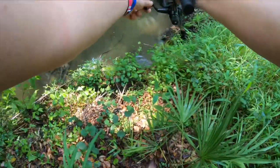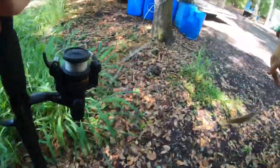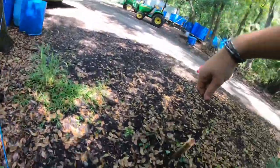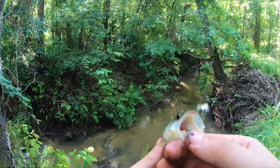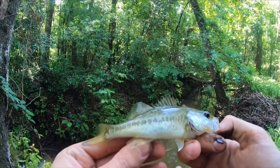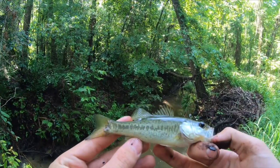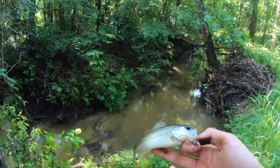Oh, guys, we have a fish. What is this? Another catfish, I think. Oh, we got a little bass. No way, guys, we got a little bass. Look how pretty this bass is, guys. Look at his mouth right there. This guy has to be at least maybe like 4 inches. But these are beautiful, like aquarium fish. I would have all these fish in my fish tank. But let's get a release of them.